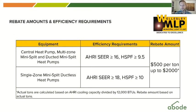So the rebates. These are the rebates that Wellesley Municipal Light Plant offers. For your central heat pumps, your multi-zone heat pumps, or your ducted mini split equipment, they have a slightly lower efficiency requirement. These efficiency requirements still allow a wide range of equipment to be accessible to the program, but still require the equipment to be considered high efficiency.